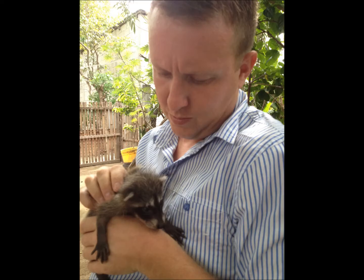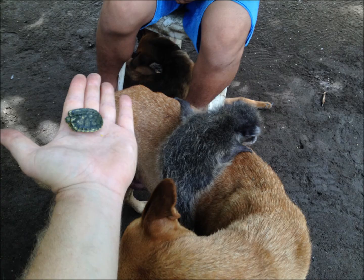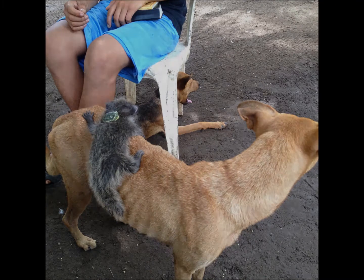How to build an animal pyramid. Start with a baby raccoon. Place the baby raccoon on the back of a dog. Next, take a baby turtle and place the baby turtle on the back of the baby raccoon. You now have your very own animal pyramid.